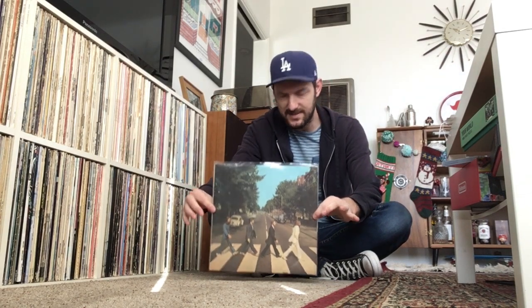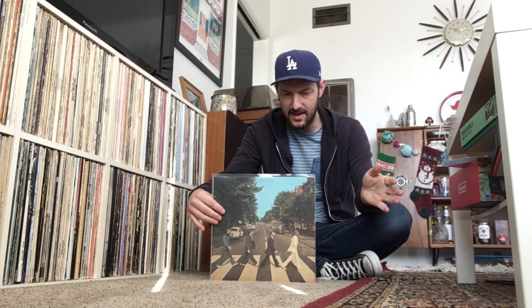Now, as you can imagine, when I opened this up and I looked at it, the first thing I thought was, wait a second, what's going on here? Then I checked the Dead Wax, and then I checked everything else, and I looked online a little bit, and then I determined that this was indeed what it was, a first pressing Abbey Road from 1969, UK pressing, and I immediately felt like, what do I do now? Because this is worth way more than what I paid for what I thought was a mid-70s Abbey Road.